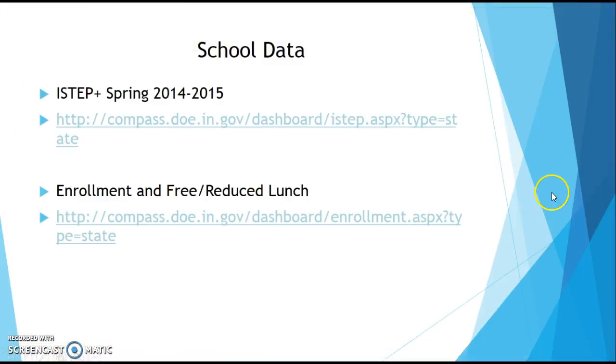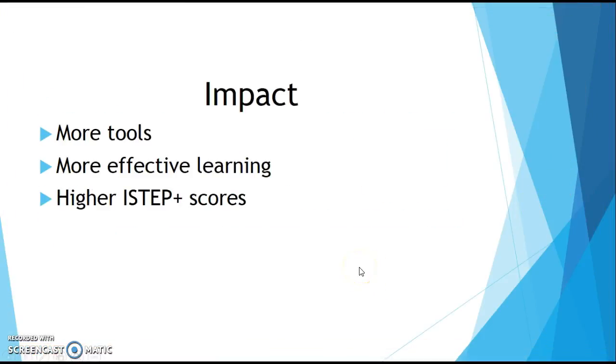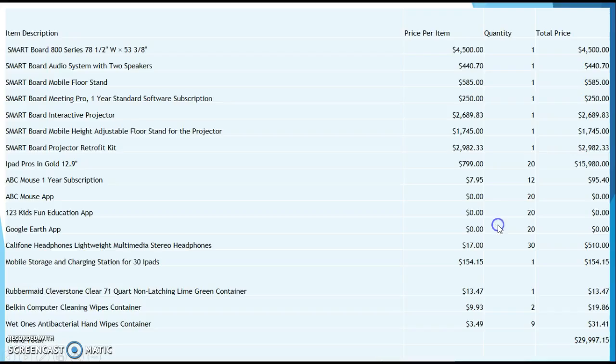Now let's go ahead and take a look at the impact that I hope to provide my students with. So my impact would be more tools for the students to use in the classroom, more effective learning provided from those tools that the students will be able to use and be able to do hands-on learning with, and higher iStep Plus scores for next year.